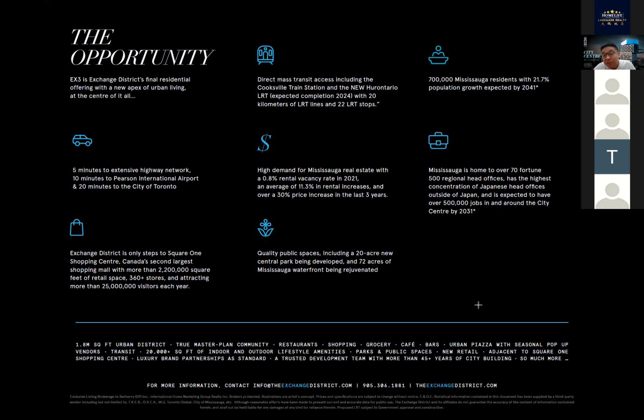And on top of that, the building itself is going to have a standout amenity package that's second to none in any building you see in Square One, or in general in the whole 416. And Square One is not just buildings and a mall. There are a lot of parks coming. Over 20 acres of park are being developed around Square One. There's a lot of redevelopment across all of Mississauga, including the waterfront. So this whole package is why this is such a good investment, or such a good purchase.